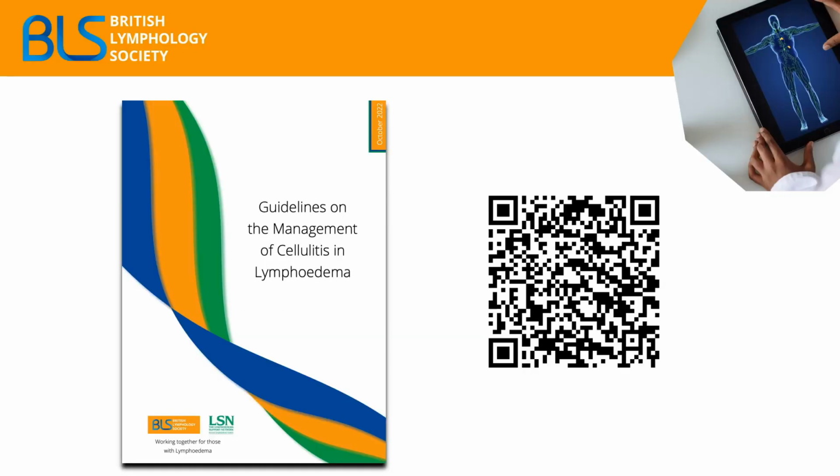So for those that are interested, here's a link to the BLS and LSN guidelines on the management of cellulitis and lymphedema. There's a QR code that you can scan here, and these are freely available on the internet for those that are interested in seeing how these patients are best managed.